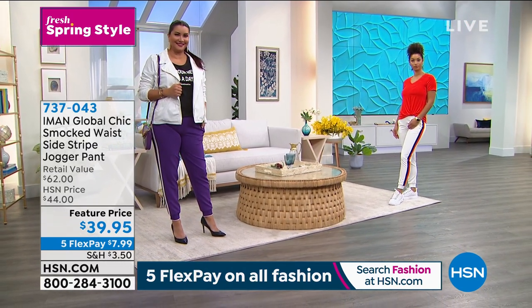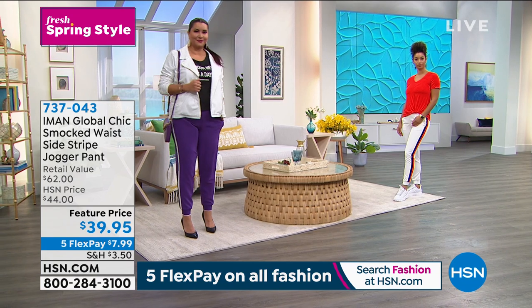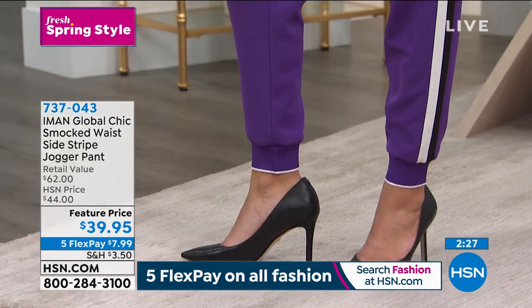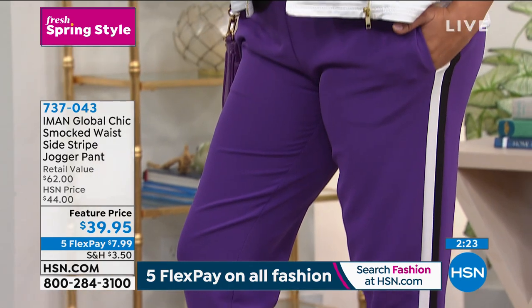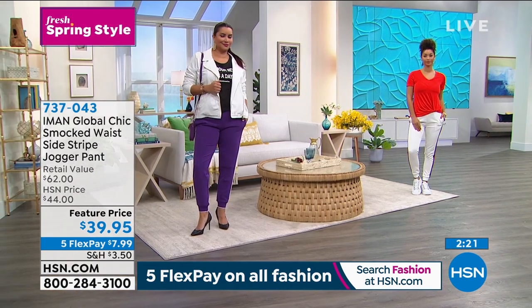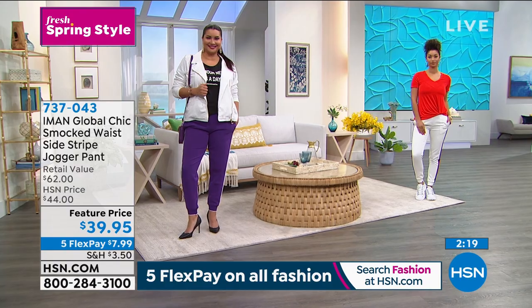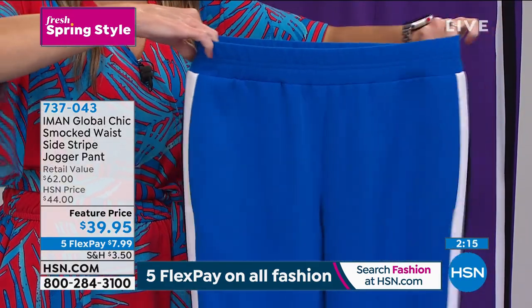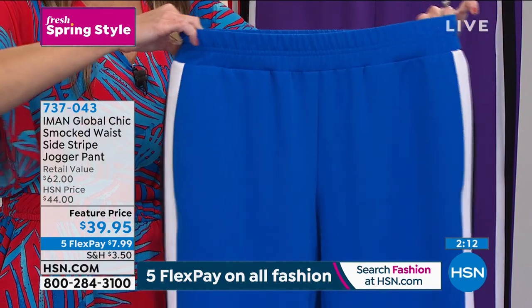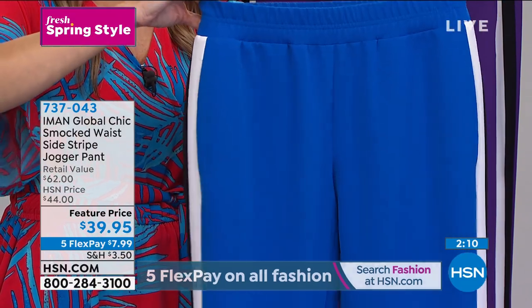The reason being, I like it also not to be on my waist. I like it to be right on my hips. So put in consideration of how you like to wear a jogger. If you like to wear a jogger that's looser, go a size up. If you like a jogger to fit you like Brooke, then you get your true size, right? But I personally like a jogger to be more roomy, right?